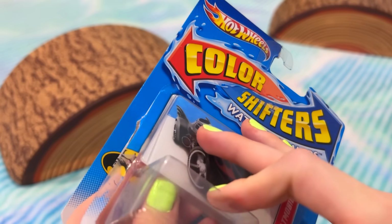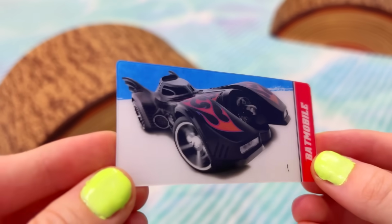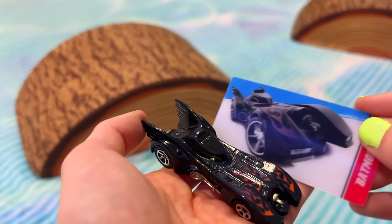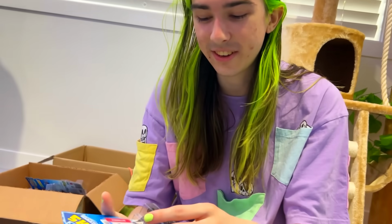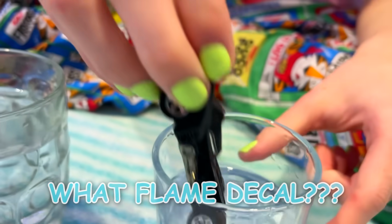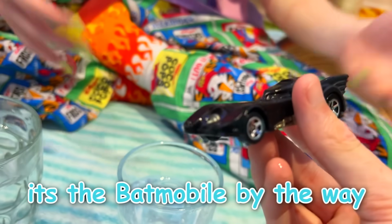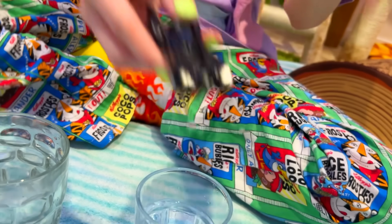Oh, look at him! And also, the actual holographic card itself comes out. And look at that! Now we actually have the card itself. Oh, that's so satisfying. Alright, well, let's just go test this out anyways, because why not? Why do you have to do it like that? Wait, yeah. Yay! This one sucks, so who cares? Wow, flame decal. What flame decal? Sorry, this one sucks. It's the Batmobile, by the way. Did you not mention that it's Batmobile? Frick, this one sucks.